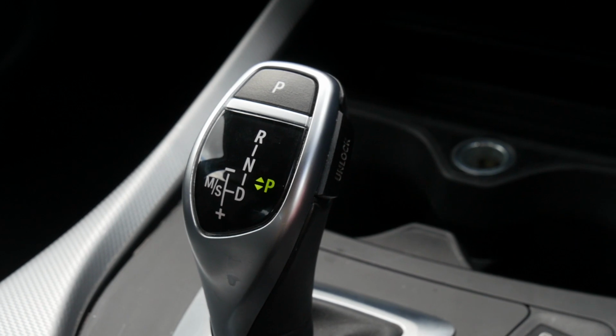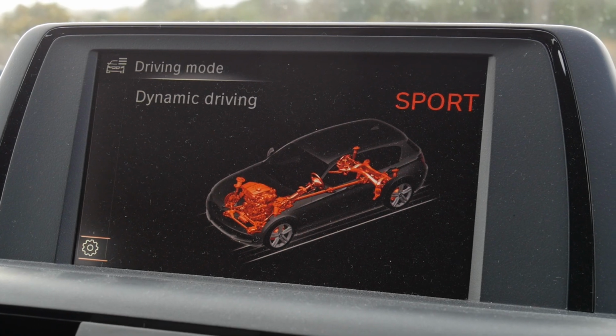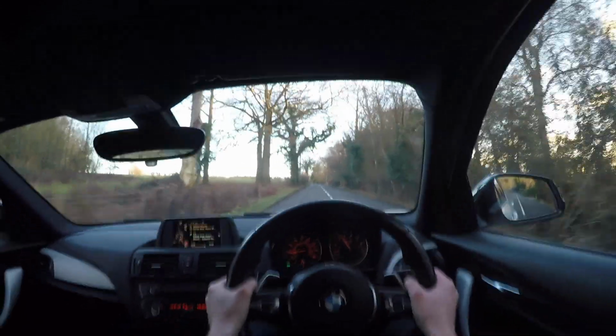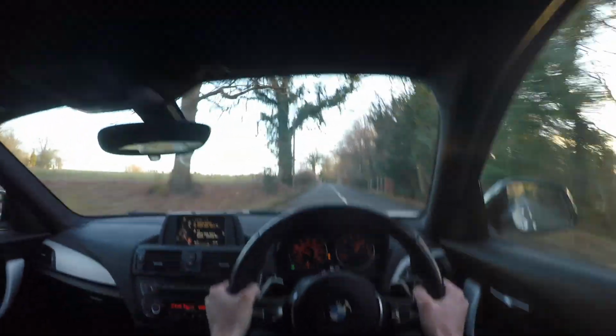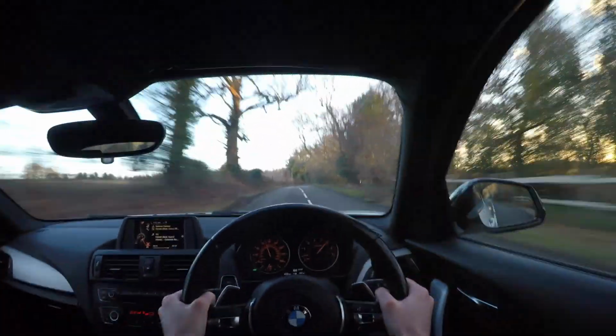It does have the 8-speed ZF gearbox, which is a good gearbox when you're using it manually, but I do find it to be a little bit slow when you're just trying to use it daily, I suppose. The other little niggle about the ZF gearbox for me is that when I'm in comfort mode, I do want the gear changes to be a little smoother. Of course, when you're in sport mode, I fully expect to be kicked in the back of the head when I'm changing gears. In comfort, I don't think it's that necessary.